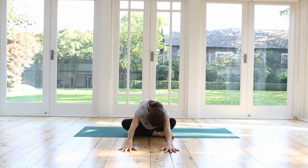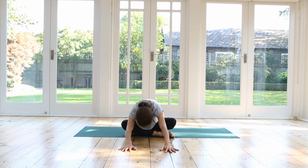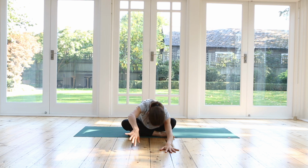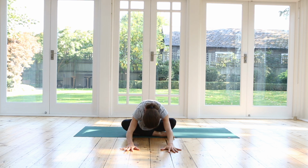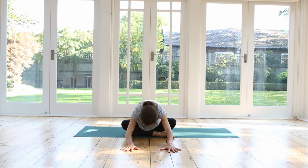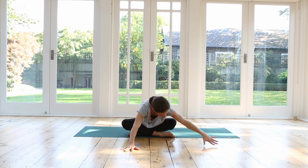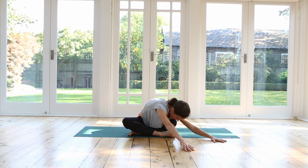Now if it's difficult to be still, the body still needs to move a little, you may sway side to side gently. If you're ready to be still and just to be quiet, you just breathe into this pose. Walking your arms over your right leg, stretching the arms forwards onto that diagonal. Feeling that little bit more stretch now on the outer left hip.